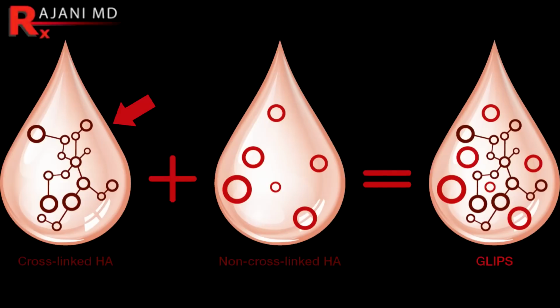Hyaluronic acid is made up of long chains. When you get a filler, it is cross-linked hyaluronic acid. It's cross-linked to be more stable in the body, so the body doesn't want to break it down. Profhilo and these skin boosters lack the cross-linking, so they have more of a boosting effect than a filling effect.